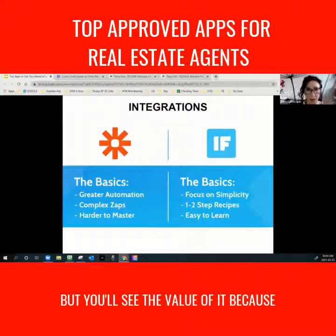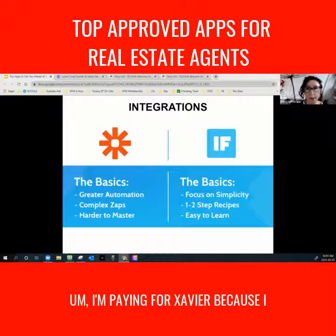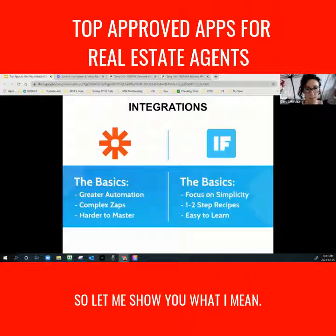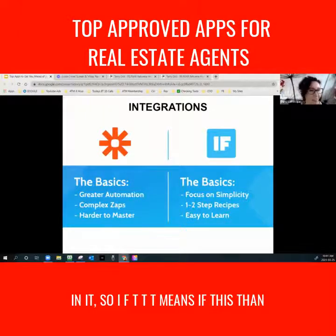I kind of don't use IFTTT anymore, but you'll see the value of it, because I decided I'm paying for Zapier because I wanted more complex automations. So let me show you what I mean. Okay, this will make more sense in a minute.